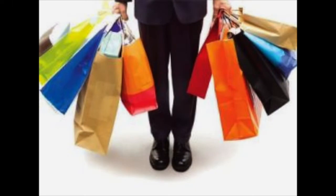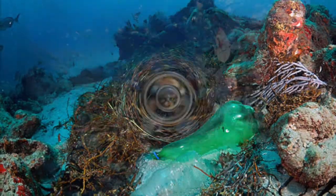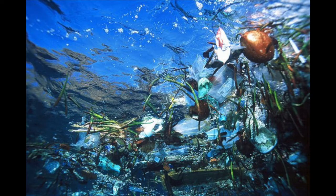Have you ever wondered where what you buy ends up once you throw it away? A lot of it ends up here, in our oceans. Materials like plastic do not biodegrade, but build up across the globe.